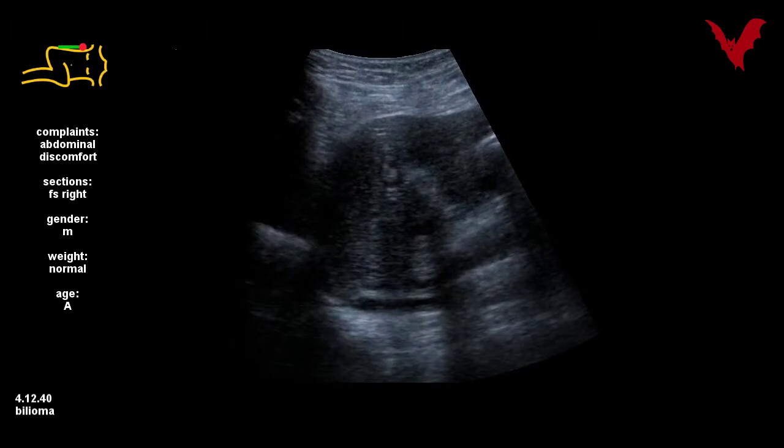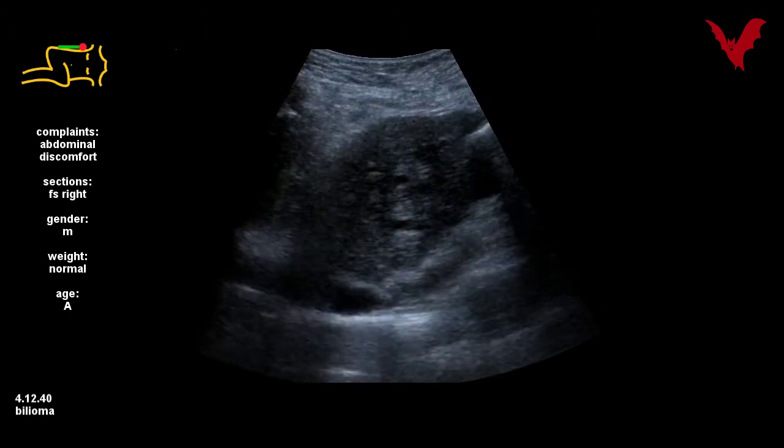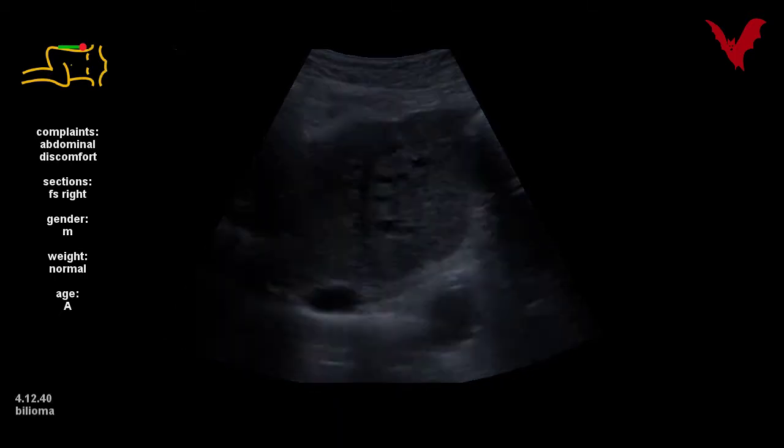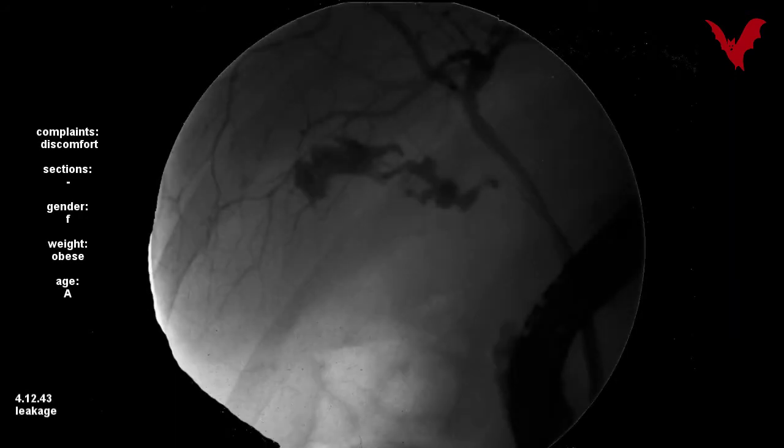Interventional clinical ultrasound revealed a postoperative bilioma in 40. Cases 41 to 43 show different types of postoperative biliary leakages after laparoscopic cholecystectomies. They all were symptomatic and they all could be handled conservatively, so they did not need reoperation.